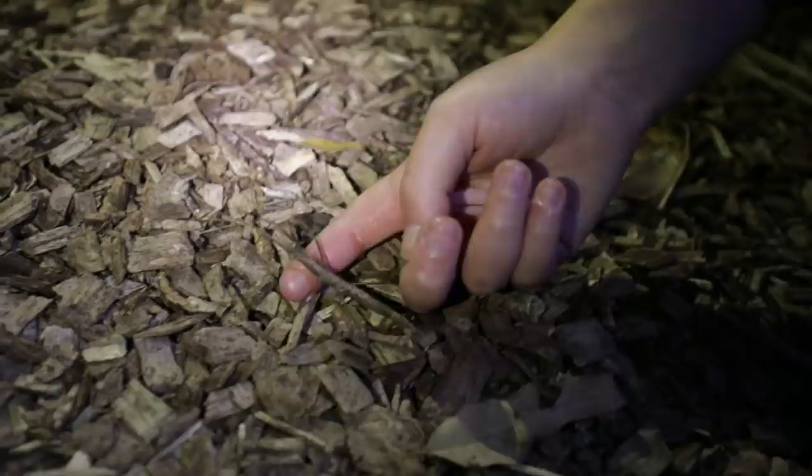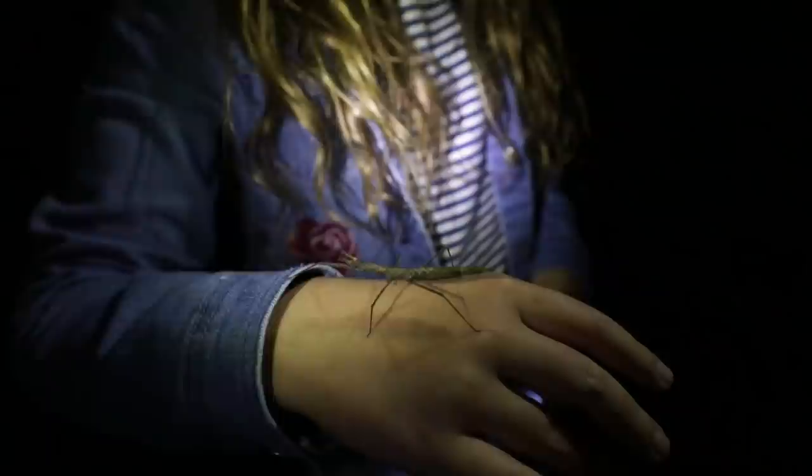Yeah. A stick insect. Oh, stick insect. Yay. Is that what it is? Where? Yeah, it's a stick insect. You can put them on. Oh, yeah, pick them up. A little sticky. So cute. Twig.